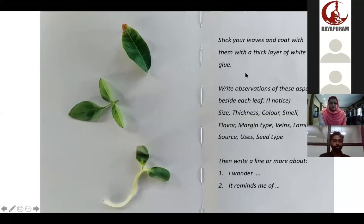Okay, so this is the instruction. If you can keep these two leaves and use transparent glue, you can stick it and it'll stick really well. And sometimes that preserves it really well in any page.